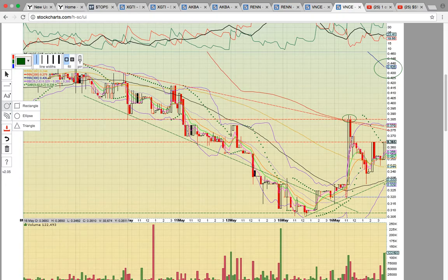The close today above the 100 simple moving average and the 50 simple moving average and the middle Bollinger Band was very bullish, and that is signaling more upside potential. As long as those levels are holding, then VNCE bounce play is in progress, and the signal is to ride.